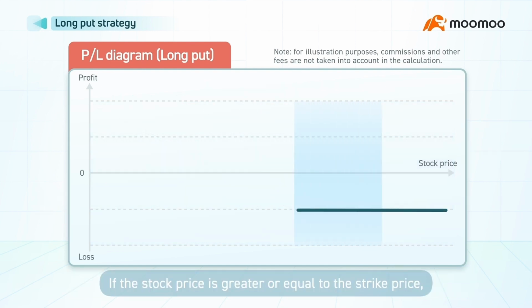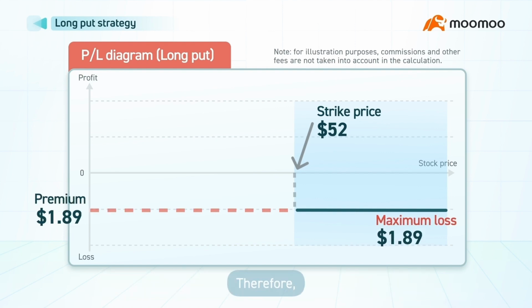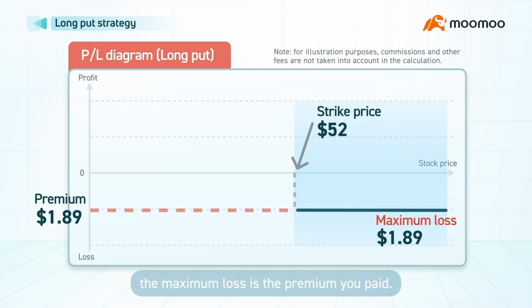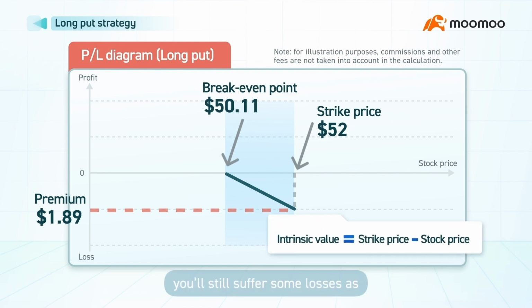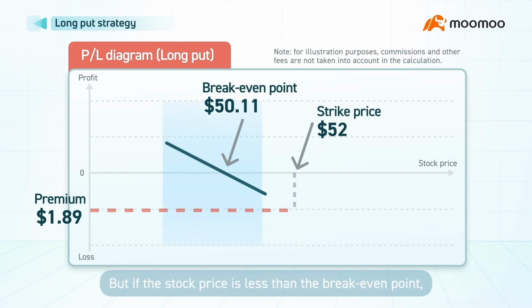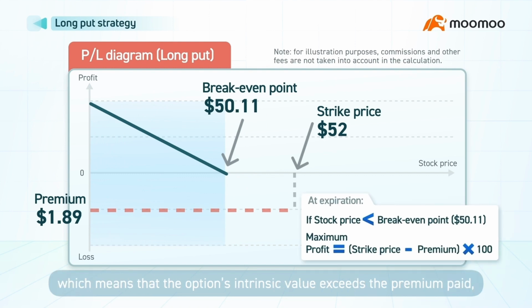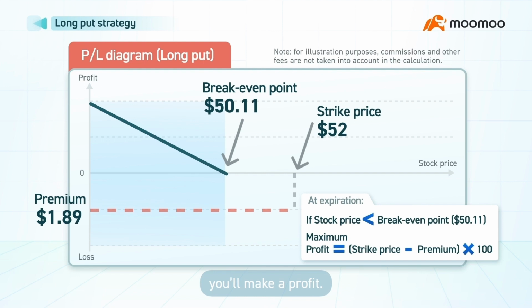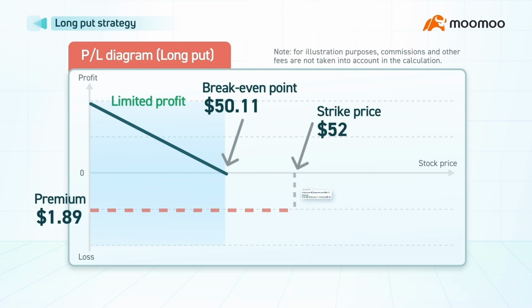If the stock price is greater or equal to the strike price, the option will expire worthless. Therefore, the maximum loss is the premium you paid. If the stock price is less than the strike price, but greater than the break-even point, you'll still suffer some losses as the option's intrinsic value is not enough to cover the premium you paid. But if the stock price is less than the break-even point, which means that the option's intrinsic value exceeds the premium paid, you'll make a profit. However, just like short selling a stock, the maximum profit is limited because the stock price cannot become negative.